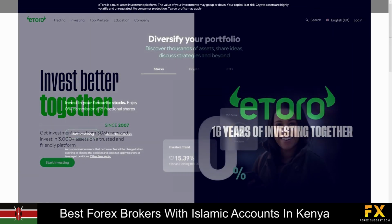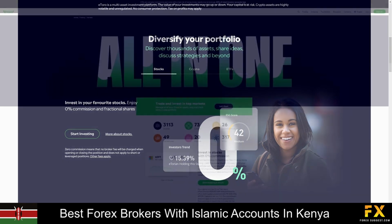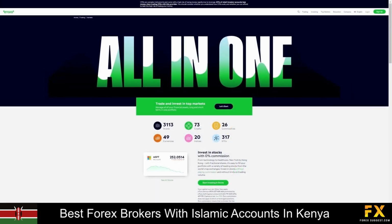If you would like to diversify your investment portfolio, eToro offers more than 2,700 stocks with zero commission trading guaranteed, as well as a variety of cryptocurrencies, over 300 ETFs, indices, and Forex pairs.